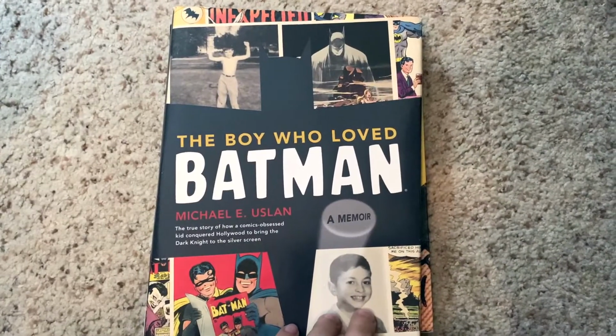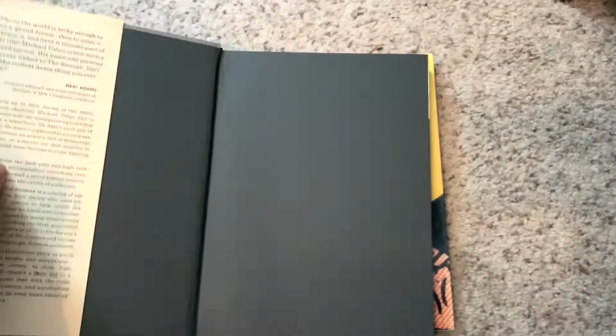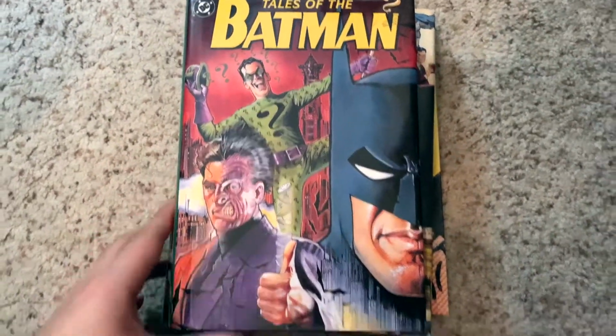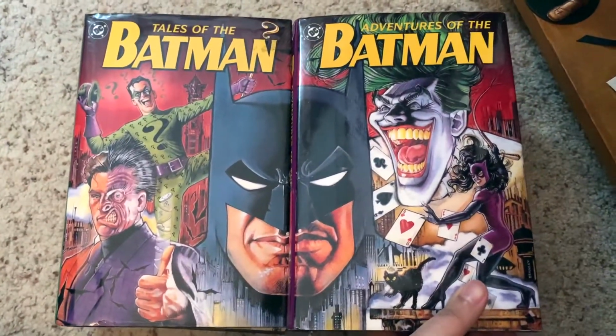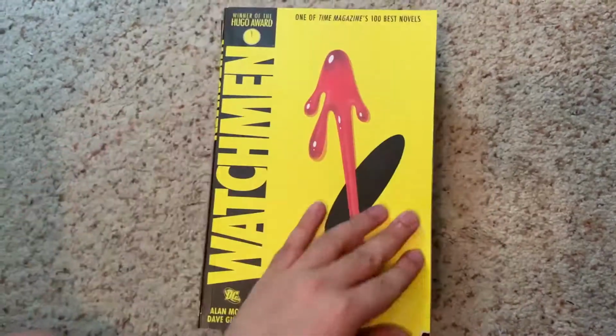And then, yeah. Then we have a brief history guide of Batman over the years. Michael Uslan's story, The Boy Who Loved Batman. I love this memoir. It's about the executive producer of all the Batman films from Batman 89 onward. I absolutely love this man's story. Then we have The Tales of Batman, as well as The Adventures of Batman, and both of them make one image. Then we have the graphic novel of Watchmen, probably one of the best literary works of the 20th century.